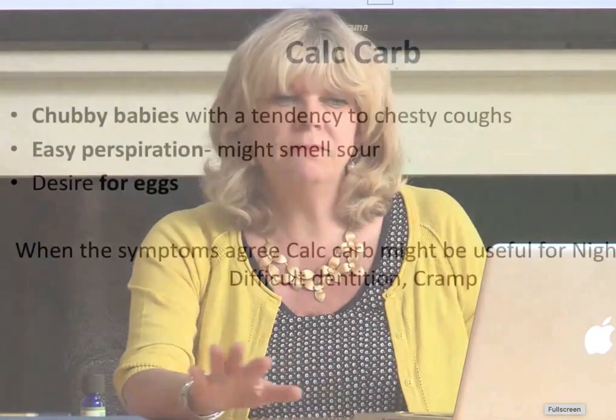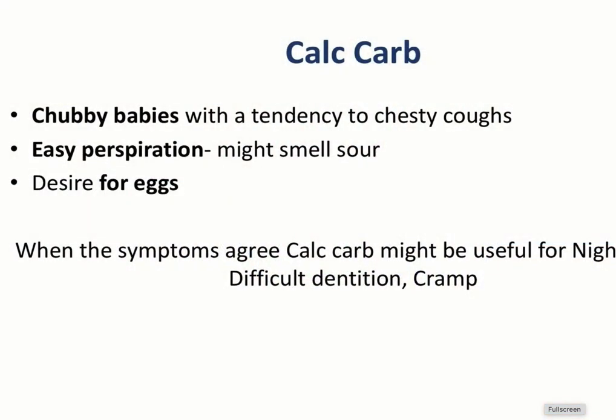So it's that kind of cold. They've had a cold, they've had a cough, they're better, but they're still coughing and they're still slightly breathless. They just don't seem to have quite regained their lung capacity. That's particularly noticed going upstairs, going up a hill, and coughing. It's a very often used remedy for chubby babies who have a tendency to coughs.